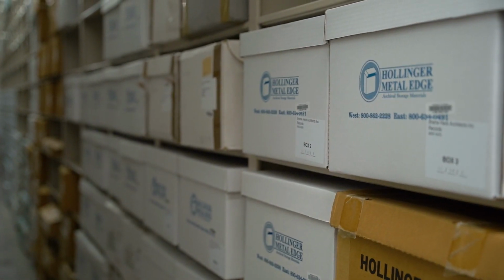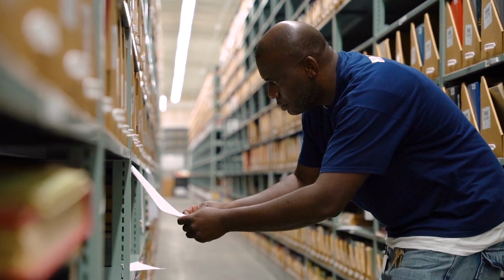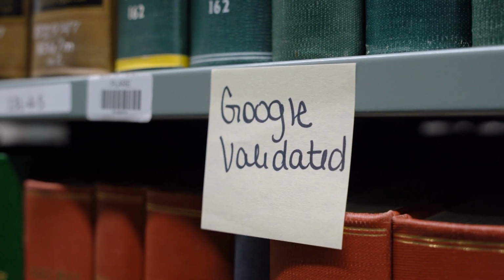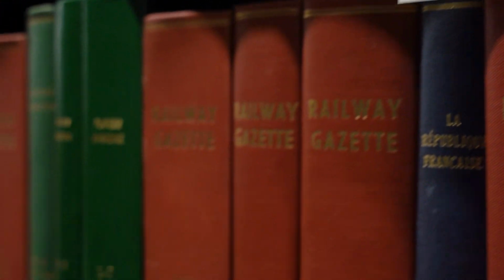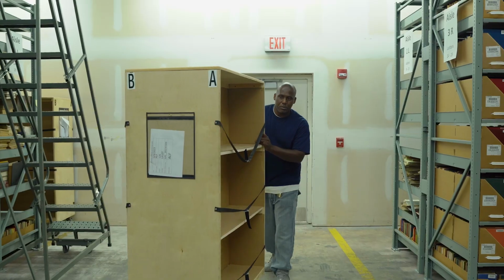We don't just serve the state of Florida. When the books come to us, they are now for the world. The world has access to this information. We digitally scan articles for other countries, other state universities, public libraries, sometimes even private individuals. So this knowledge is being shared and spread out through the entire world.